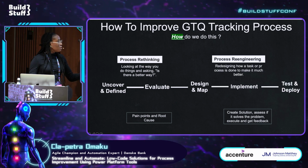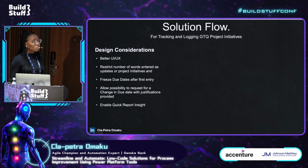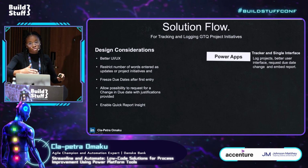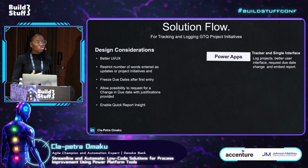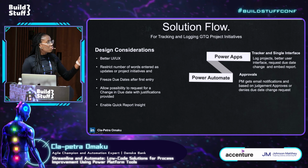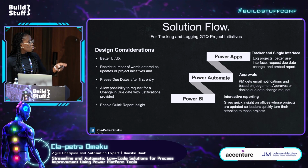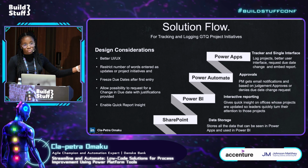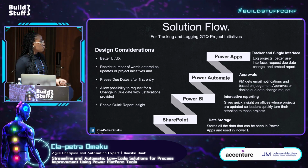Then we move to the process of implementing and testing that solution. So these are the various considerations for the design. Power Apps was used for the interface to put all those restrictions on the updates, the number of words that should come in, and the due date, which once submitted the first time should not be editable again. If we want to change it, we trigger a Power Automate flow that sends a project manager an email for approval. Then we have Power BI that will manage the reporting, and we have SharePoint that will be responsible for the back end. But this SharePoint will be very well hidden so that no one else can access it.